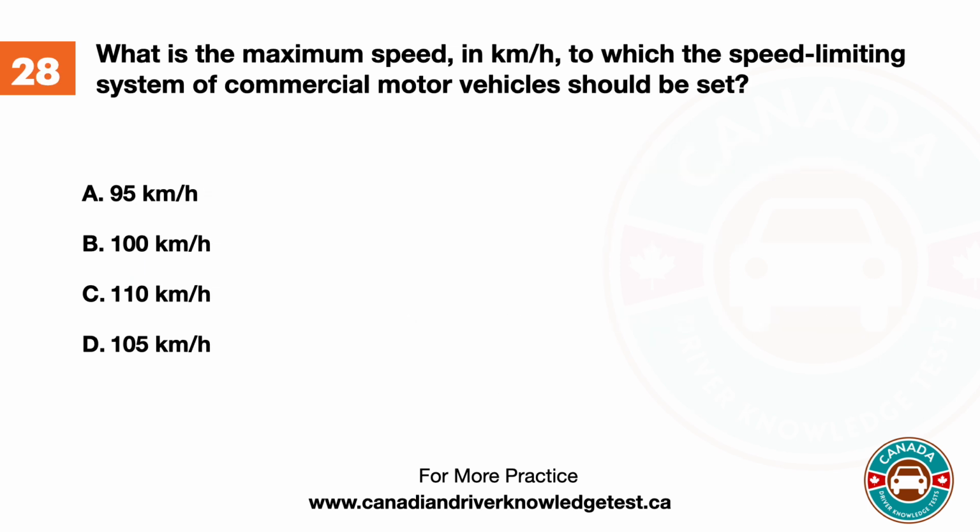Question 28. What is the maximum speed, in km/h, to which the speed limiting system of commercial motor vehicles should be set? A. 95 km per hour. B. 100 km per hour. C. 110 km/h. D. 105 km/h. The answer is D. 105 km per hour.